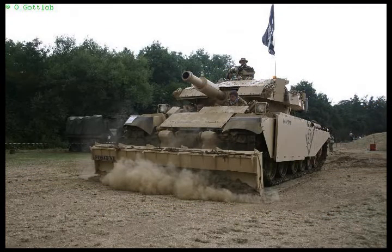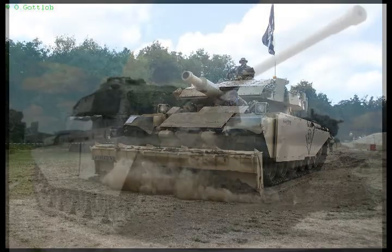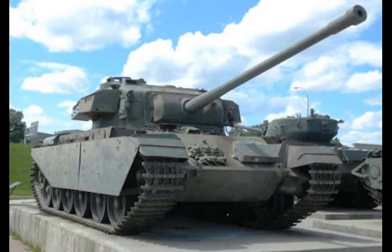The AVRE stands for something, I just can't remember. But so, on a scale of 1 to 20, armor ranks in as 16, armament 12, mobility 13, mass production 7, and fear factor 14. This was the best cruiser tank British ever made.